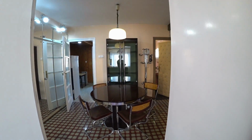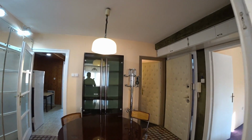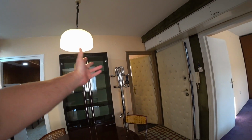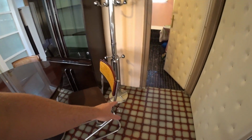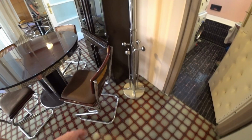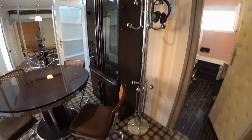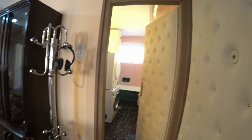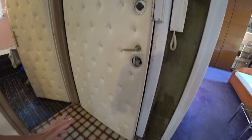So again, here is the dining room. It has a place you can hang stuff up. And what I like about this pole is it's mounted on like marble, so it's very heavy. So I can put my backpack up here. You can put like big winter coats. All the doors, they have like this leather on them. It's all custom. Very well done.